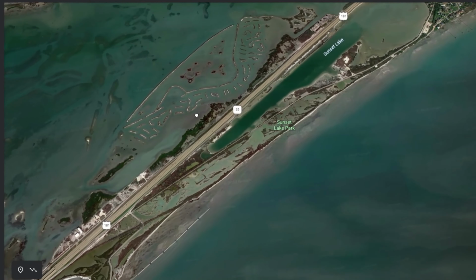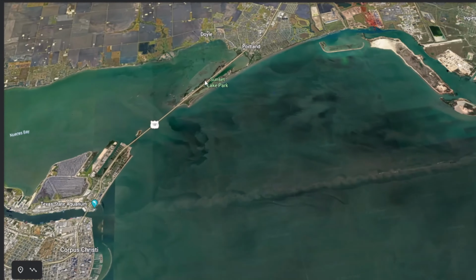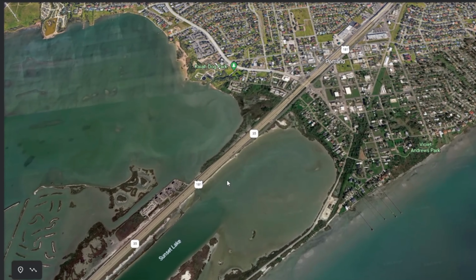So how you get there, let me back up. Here's downtown. What you're going to do is go across the bridge to Portland, and where I was at, you're going to come back around to this side. Once you go, there's a flyover, a crossover that you can come back around. It'll give you a chance.